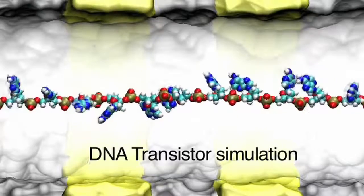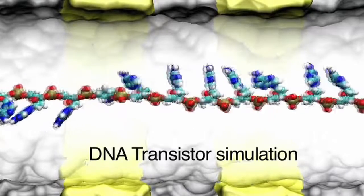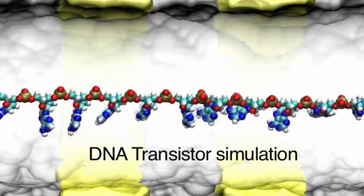As much as we trap it, we also can get rid of this electric field and the DNA will traverse through the pore a little bit and we trap it again. And each time we trap the DNA, we can do something with it. For example, interrogate each base and ask, are you a C, a G, an A or a T? And that will allow us to sequence the DNA.